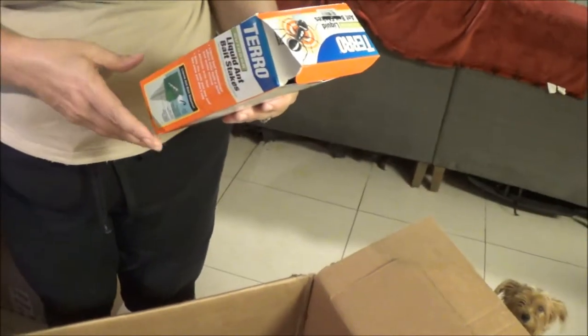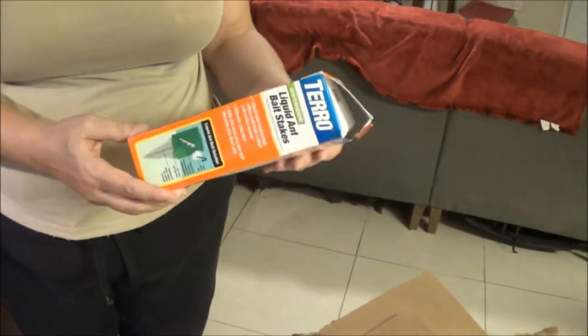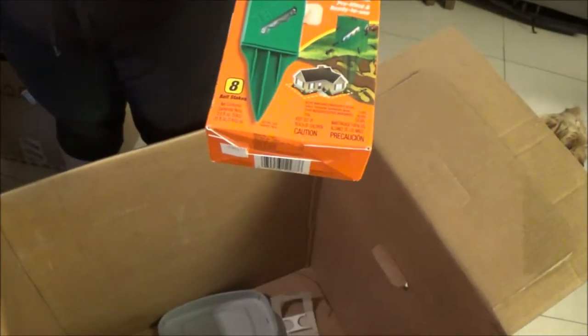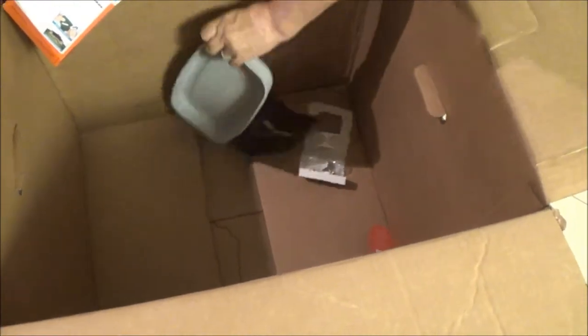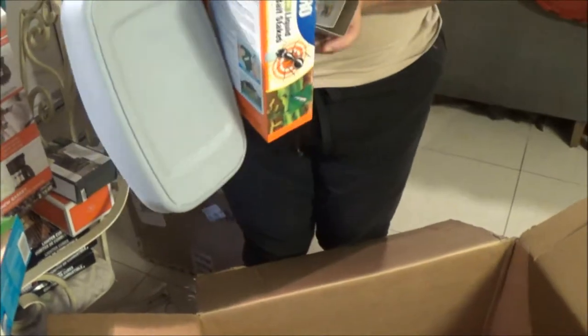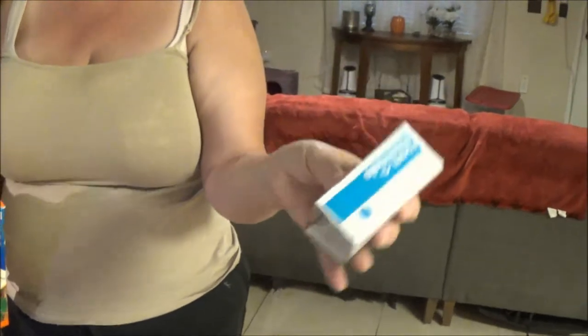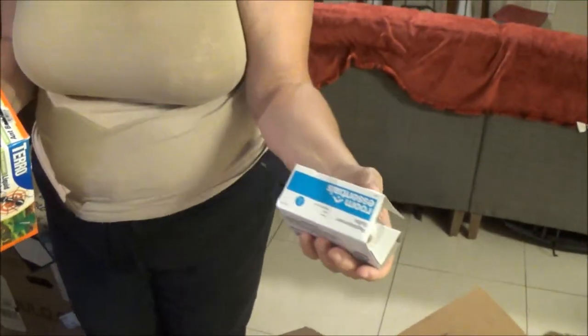Got liquid ant bait stakes. So this basically helps with ants and stuff. I don't know where this lid came from, but we got a couple of light bulbs here, little ones. They're essentials, replacement bulbs, two of them. I'm surprised they didn't break. They were on the very bottom. So I think they thought maybe that lid went with it, but it doesn't. It's too small.